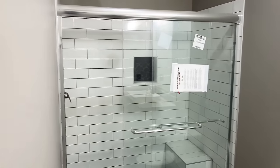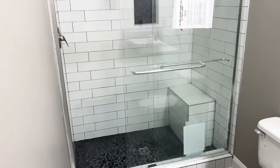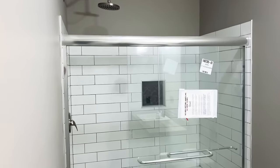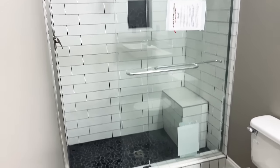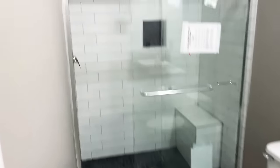Look at the shower. Oh yeah, I forgot this is in here. 60-inch tile shower. This is a guest bathroom. This is usually in some of my videos of my high-end houses in the master bathroom, but this is just a measly old guest bathroom. Poor kids.